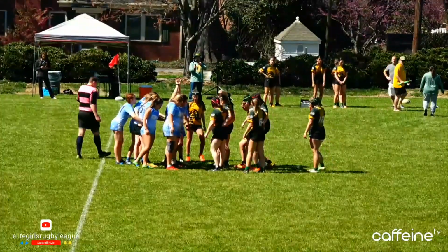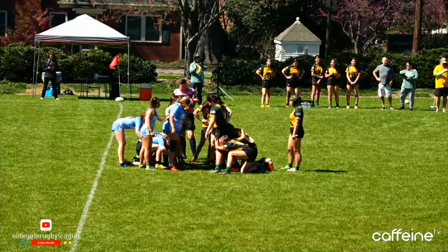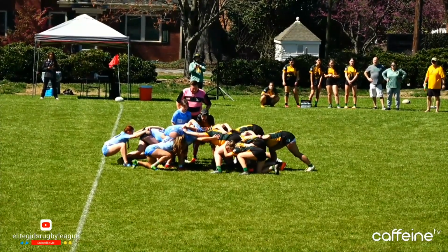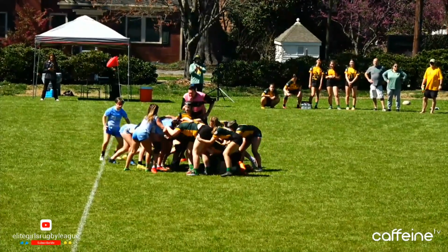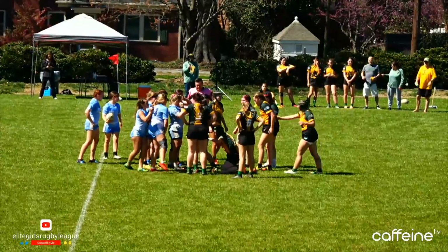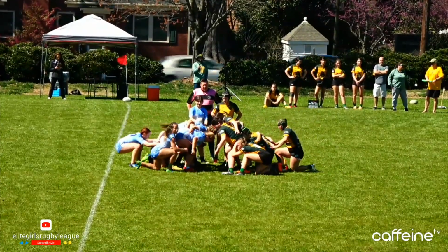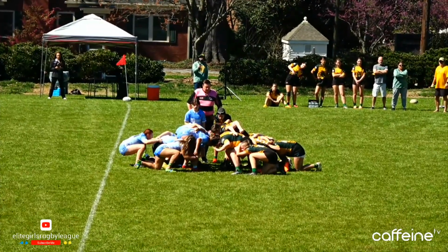Scrum down far side. Scott Benson on the put-in. Ball's in. Nice little push there from Doylestown, but let's see, we've got a whistle on the play. Okay, scrum was called up. They're going to reset. Scott Benson still on the put-in in the sky blue jersey. Might have been a bit of an early engage.